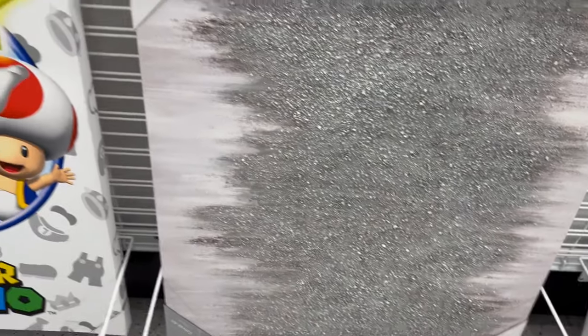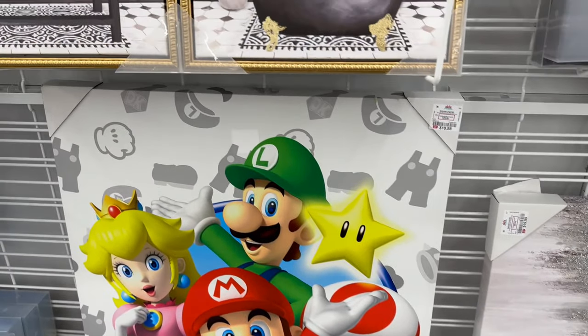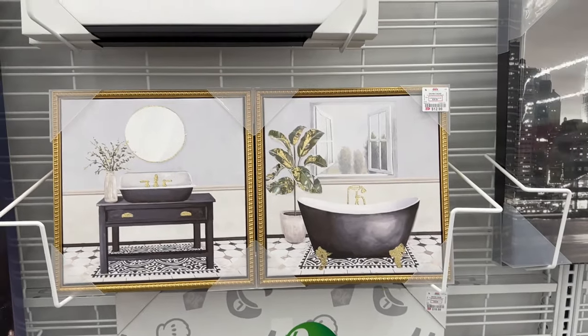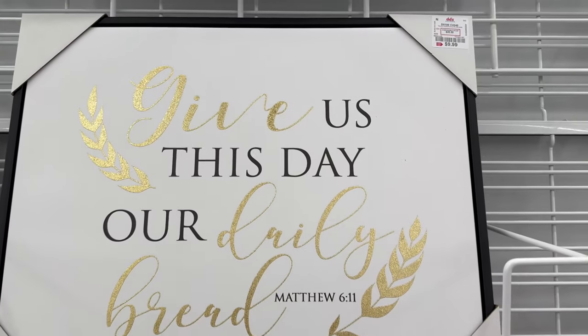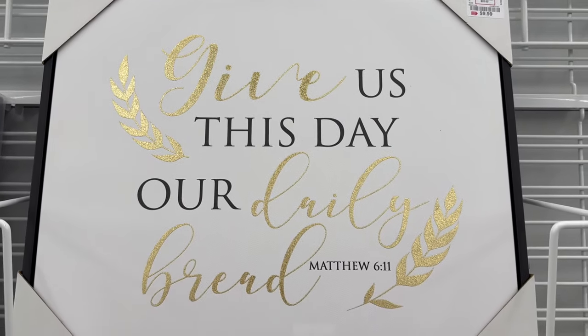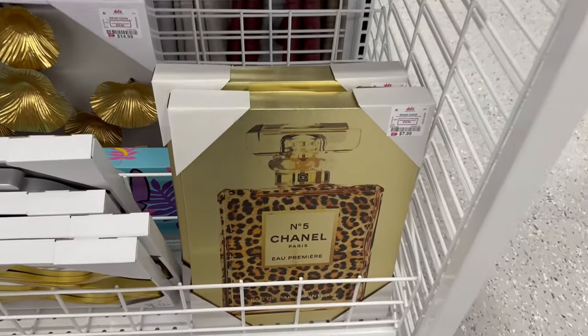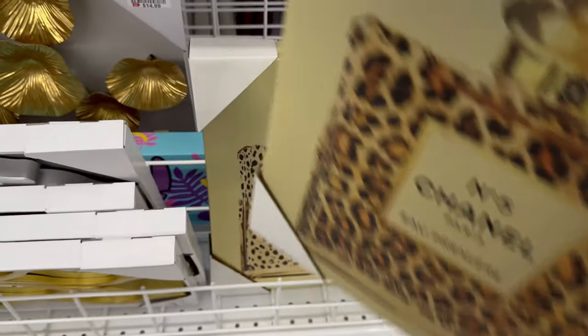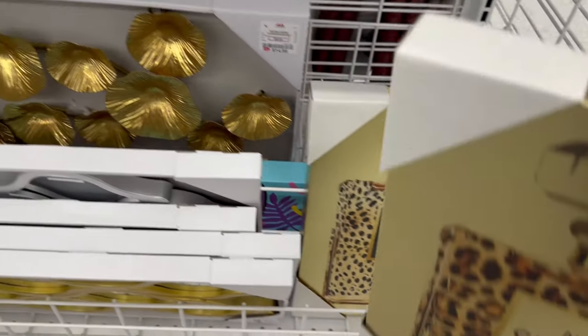Another picture that has silver. This one's really nice as well. Super Mario Brothers. Then you got bathroom pictures. This is really pretty too. Oh, I love these. $7.99 for these. Chanel number 5, and it smells so good.